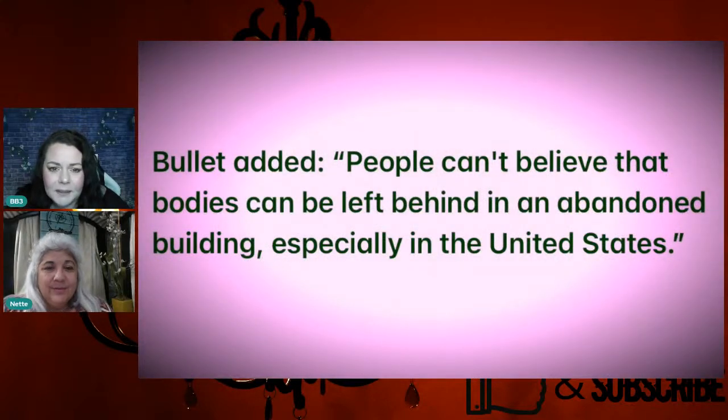Bullet added, "People can't believe that bodies can be left behind in an abandoned building, especially in the United States." Yeah, there's certain laws. They're not supposed to be left behind like that.